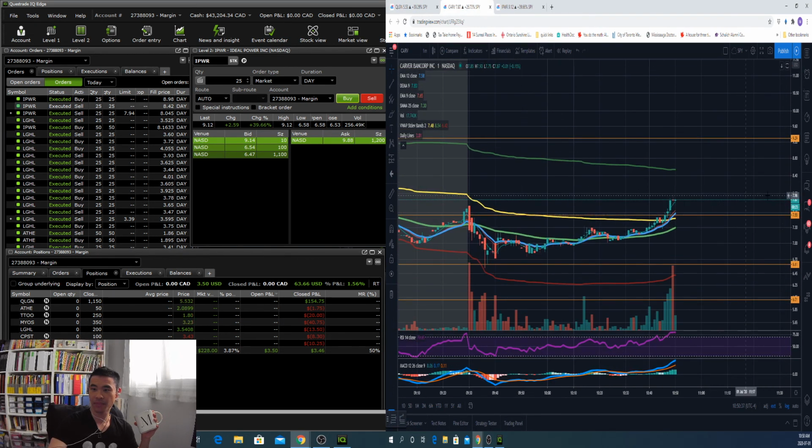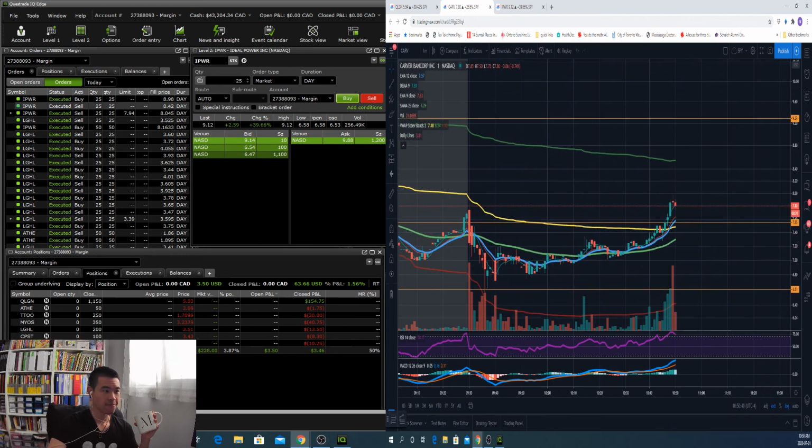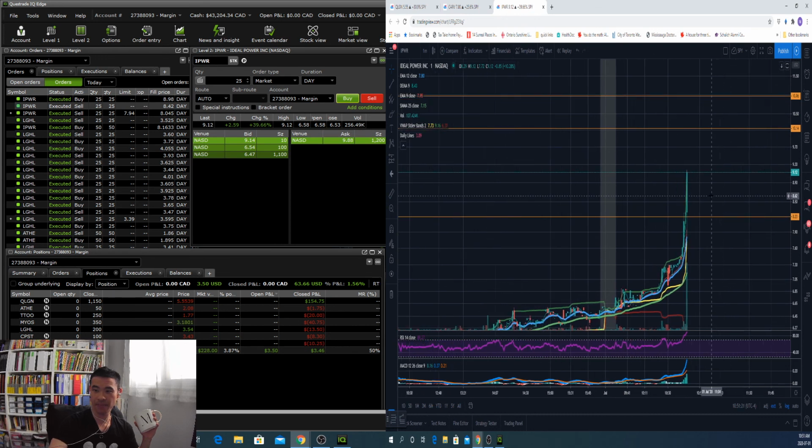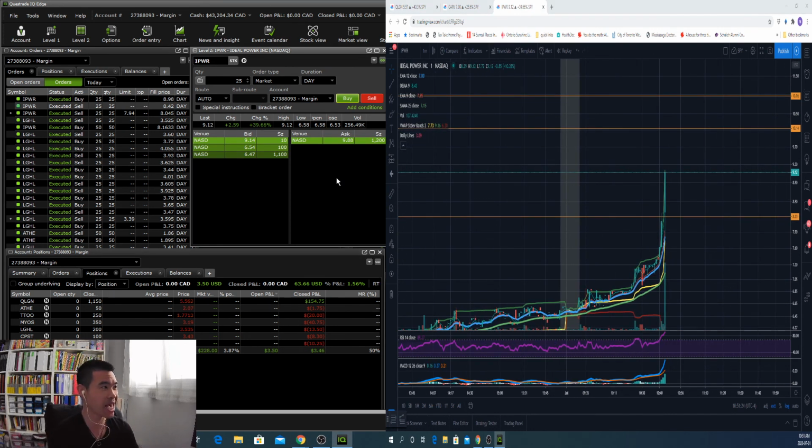Carve getting stuck. Let's see if Carve can hold this level here in the VWAP. Nice bounce off of this support. So iPower about to unhalt. It's going to unhalt in about a minute. Let's keep our eye on it. So I have my hand on the sell button.